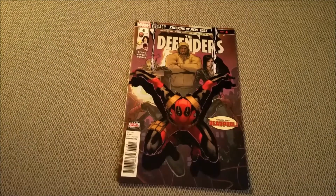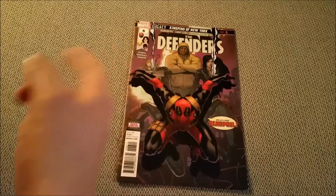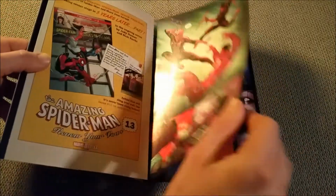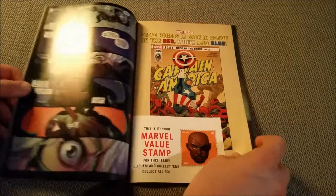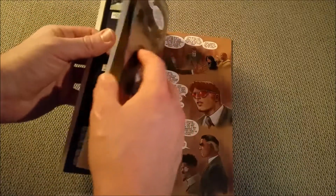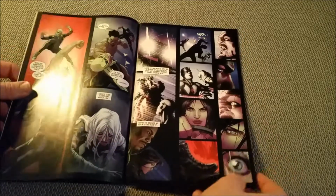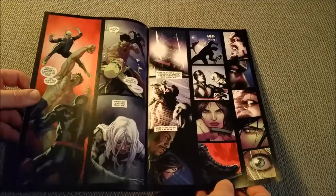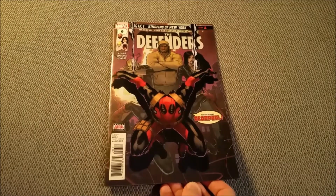And then we have The Defenders, issue 6, part 1 of the Kingpins of New York. We have Diamondback juicing up, basically taking some sort of drug to get powerful, and we have some big fight scenes and stuff like that. It's funny, it's good, well written, I enjoy it. I want to know more. And it's going to be interesting to see what they do with this now that Bendis is about to leave Marvel.